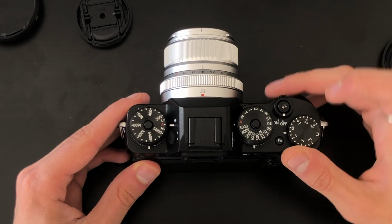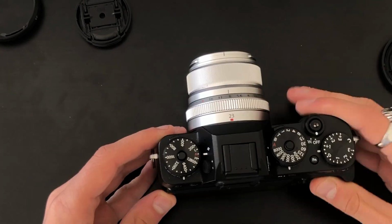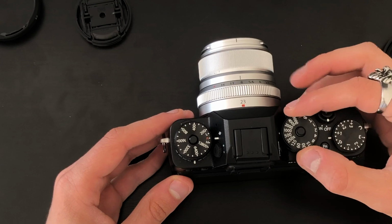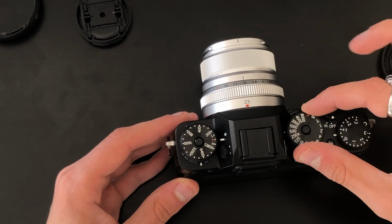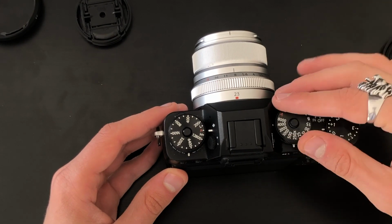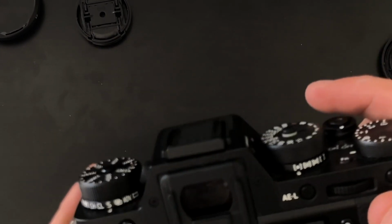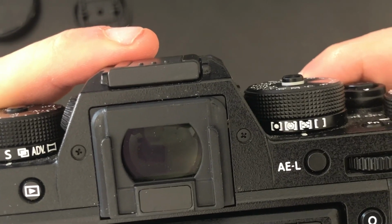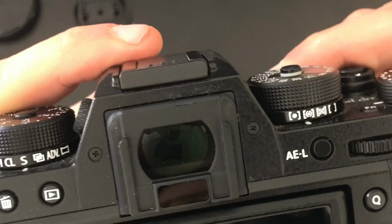You've got the exposure compensation dial right here, depending on what you want to set it to. You've got your shutter speed. These feel buttery smooth. You got your shutter speed dial, which you lock. You press down, that locks it. Now it doesn't move, and you press down, it unlocks it, which is really, really handy. Below that, these are your metering modes, whether you want spot or evaluative or whatever.